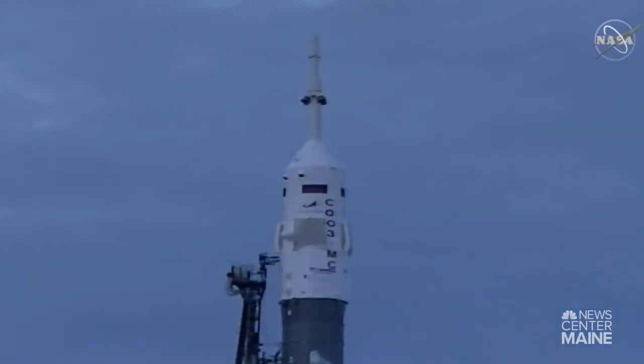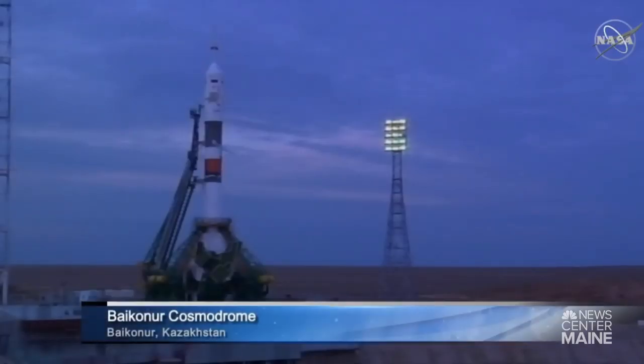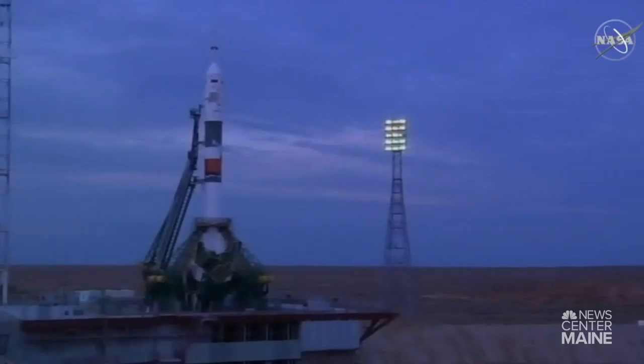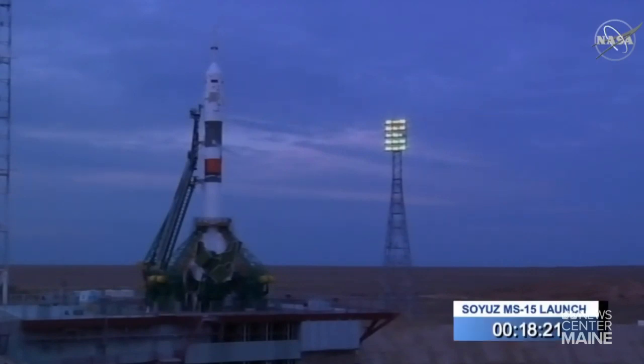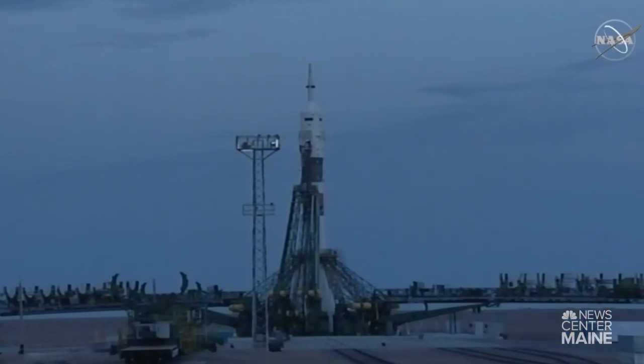Back right now with a live look at that Soyuz rocket on the pad. We are still counting down. We are 18 minutes, 30 seconds away from liftoff again, scheduled at 8:57 a.m. Central Time, 6:57 p.m. in the evening over there in Baikonur. The Soyuz rocket itself stands 162 feet tall, weighing in at 680,000 pounds.